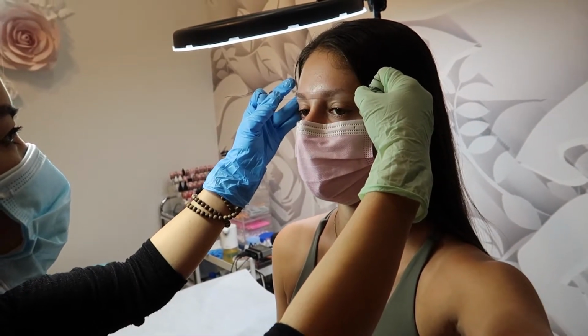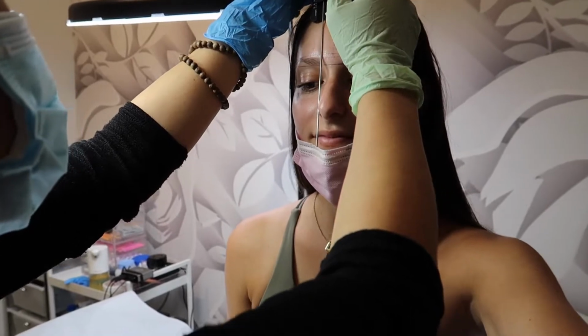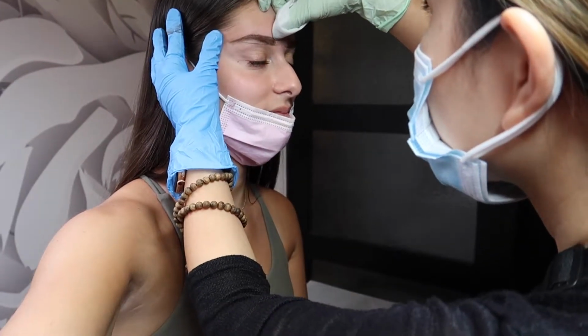So the first step was to map everything out. As you can see, Katie is using her tools to make sure everything is symmetrical and even, and I love the precision she had. After mapping everything out, she began to shade everything in with an eyebrow pencil to get to our desired shape.